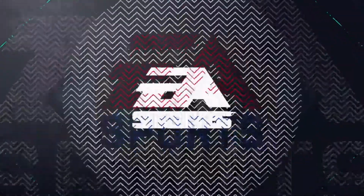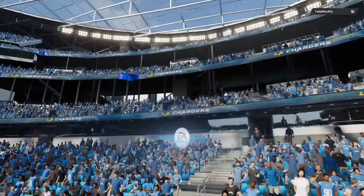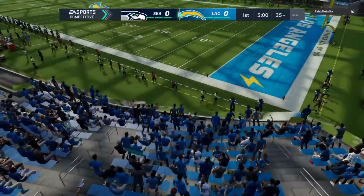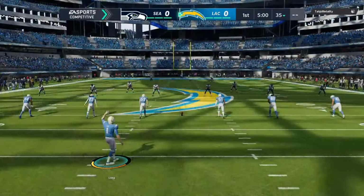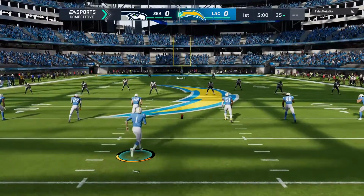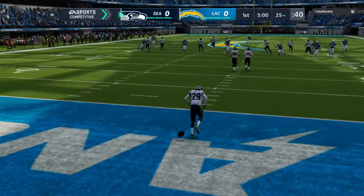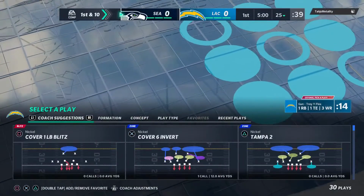We are about 10 miles or so southwest of downtown Los Angeles at SoFi Stadium in Inglewood. Coming up, we've got a good matchup on tap between the Seattle Seahawks and the Los Angeles Chargers. Two former division rivals in the old AFC West, the Seahawks and Chargers, are underway. Fields it in the middle of the end zone. And they will elect to not bring this one out as our first drive will begin at the 25.